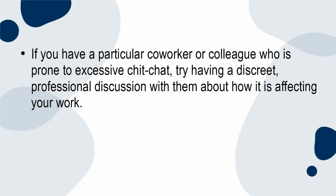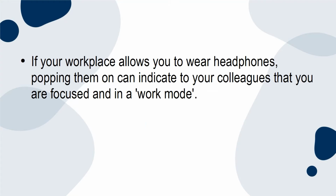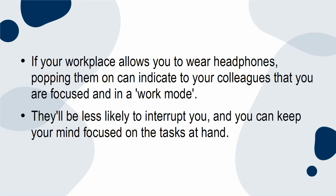However, your break room banter could eventually keep you from the entire process you're at work for, getting your job done. If you have a particular co-worker or colleague who is prone to excessive chit-chat, try having a discreet, professional discussion with them about how it's affecting your work. Let them know that you're always happy to chat, but they should save it for lunch and after office hours. If your workplace allows you to wear headphones, popping them on can indicate to your colleagues that you're focused and in a work mode. They'll be less likely to interrupt you, and you can keep your mind focused on the tasks at hand.